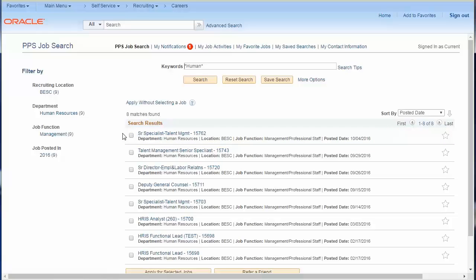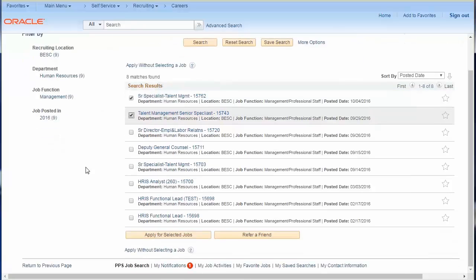Selecting multiple jobs. This is the recommended path when applying to multiple jobs. To apply to multiple jobs, mark the checkboxes next to each job, then select Apply for Selected Jobs button at the bottom of the page. Please be aware if you should choose to withdraw your application from just one of the jobs from the multiple jobs application submission, the system will automatically withdraw you from all jobs connected to the multiple job application. Unfortunately, there's no way to avoid this.